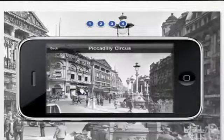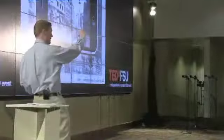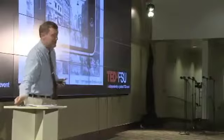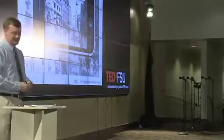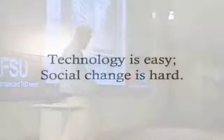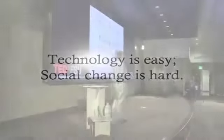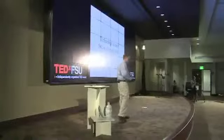How many people have played with Layar on their iPhone or any of these augmented reality apps? Yeah, so you're familiar with the technology. As you walk around London, you hold up your phone, and what it shows you is what London looked like 100 years ago, right? So it's absolutely amazing to see these sorts of effects take place. As amazing as this is, though, and as tough as developing these new technologies is, it's really nothing compared to the difficulties that we face when we're trying to engage people in using these technologies.